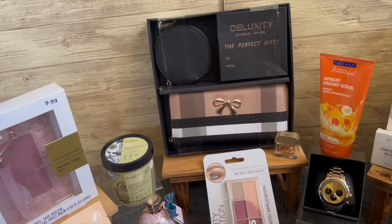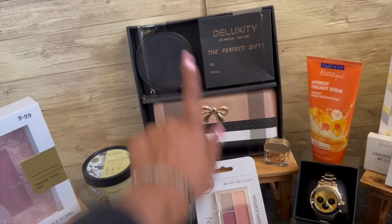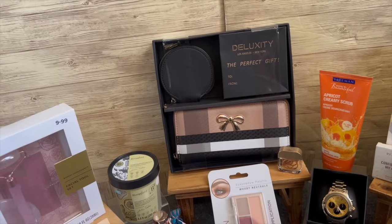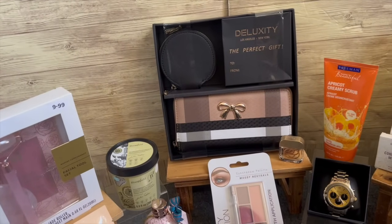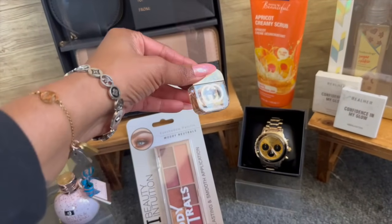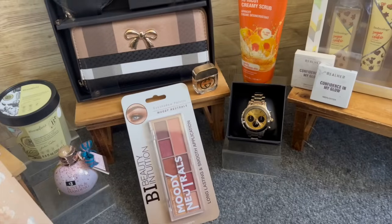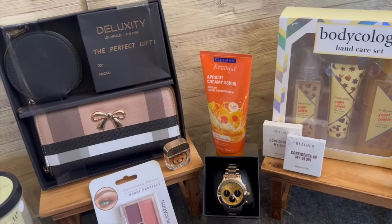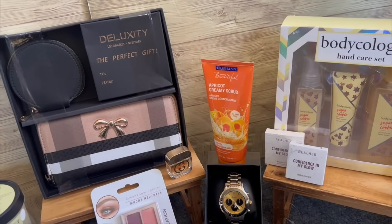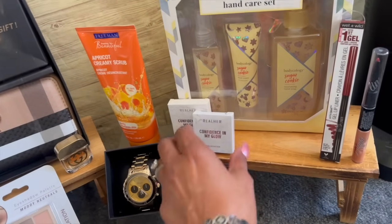And it has a to and from. It includes this beautiful clutch wallet and the little change purse for you guys. I thought you guys would really like that. I fell in love with it, and I hope you guys like it too. I'm also including this small, smells so good Gucci perfume for you guys. And then this beautiful Geneva black and gold watch. The Freeman Feeling Beautiful Apricot Creamy Scrub for you guys. The Realer Confidence in My Glow Highlighter Palette.